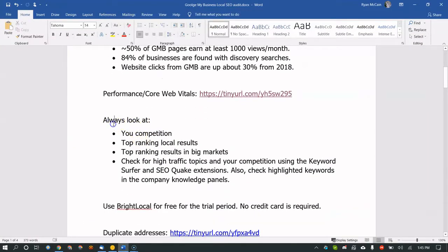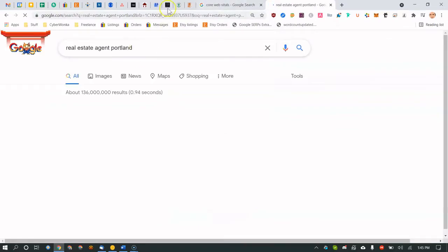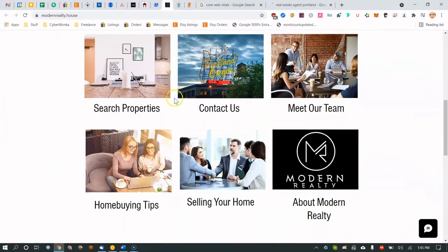If I could suggest one thing to do moving forward when you're trying to improve any of your SEO, marketing, local SEO, non-local SEO, performance, anything: always look and see what the competition's doing. So if you want to rank for Agent Portland, and you sent me your three main competitors, what are they doing that's working?